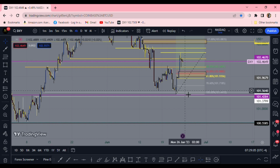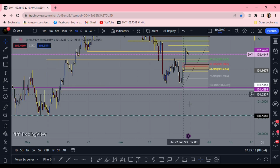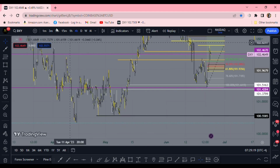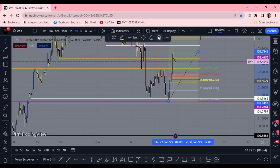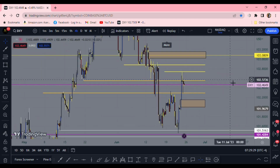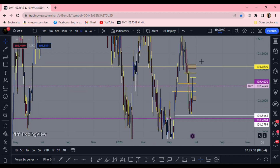Then I'll use it as an inversion, then I'll look for a retest back here, and then we can continue going to the downside. Even if it breaks this daily fair value gap, another retracement back here, and then we can target this low and this low, if that were to happen. But we'll see. So the way the picture is for me, I'll be a bullish dollar for the week. So that's it for the DXY.